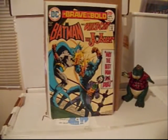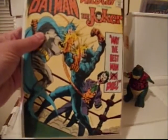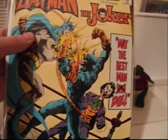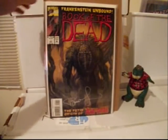The Brave and the Bold, issue 118, Batman and the Wildcat co-starring the Joker. I mean, look at that cover. That's insane. So good. And the next three are connected as well.